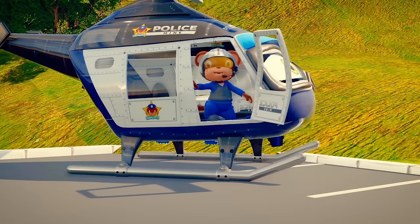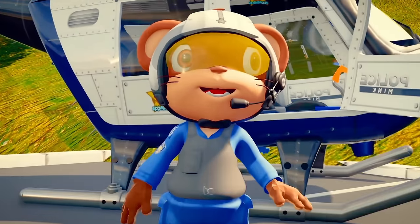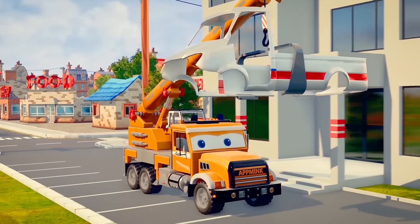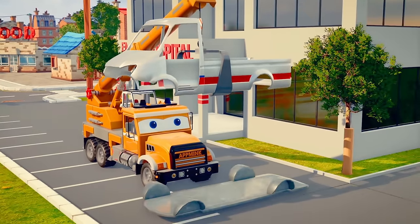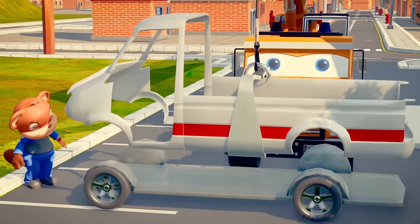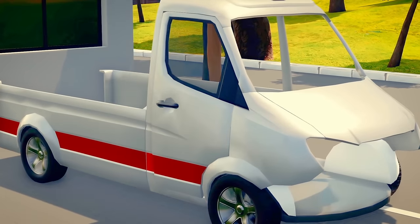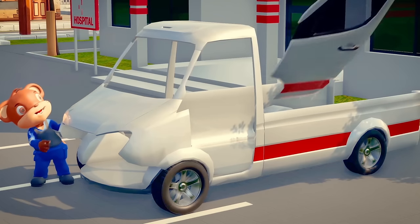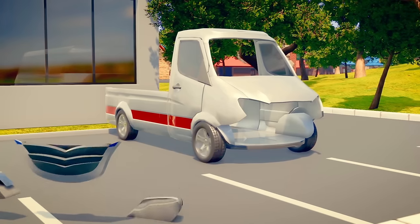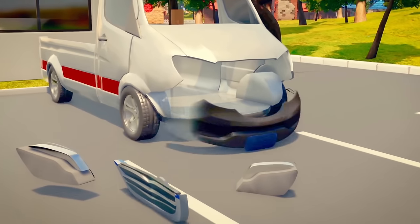Oh, here's Mink to help out. Great work, Mink. That looks great. All right, next is the cab. Here it comes. Come on, Mr. Cab, up on the floor there. That looks good. The door, of course. Wow, look at it fly on there. And the other one. Okay, now the bumpers and the lights. Oh, and here comes the rear bumper too.